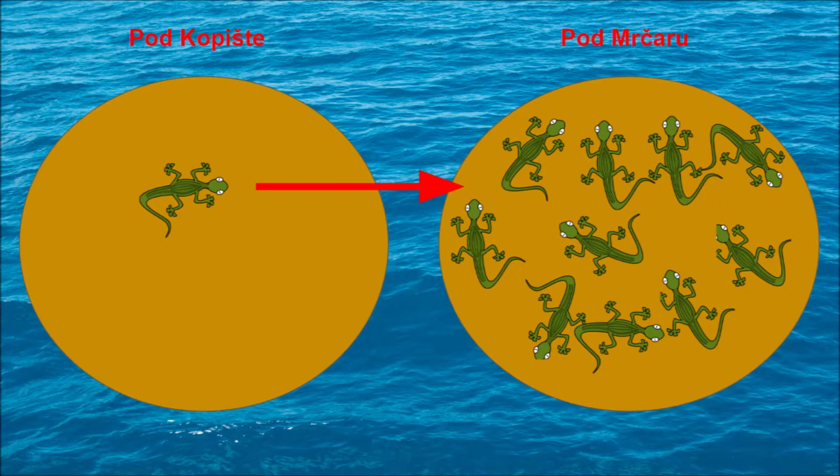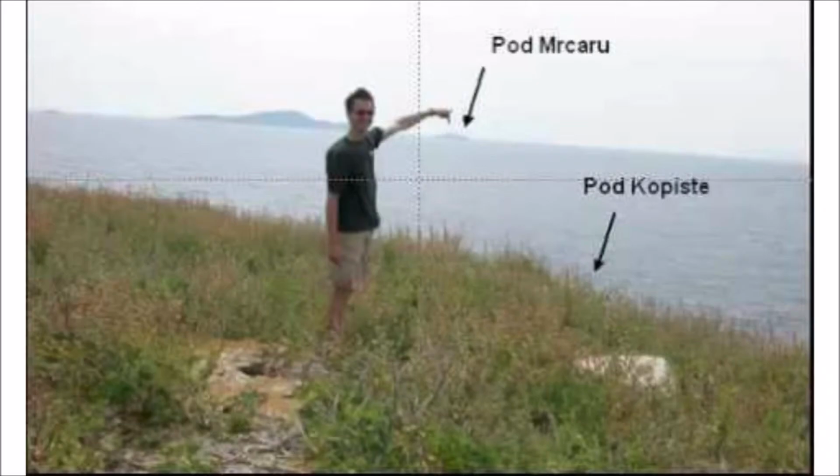The island of Pod Mrčaru, however, did feature a lot more vegetation than Pod Kopište. Pod Mrčaru also featured significantly fewer ground predators than Pod Kopište. These islands were so close together that you could even see Pod Mrčaru from Pod Kopište. This was done intentionally, as their transplant was supposed to replicate a natural phenomenon such as a storm or the islands colliding, which would have brought the lizards to the new island. What the scientists were creating was an evolutionary bottleneck on the island of Pod Mrčaru.